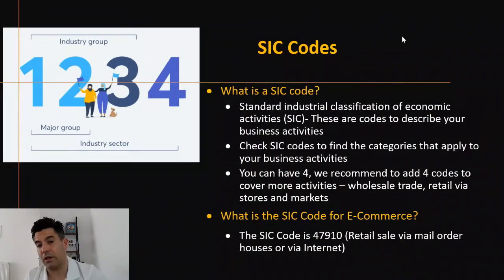Another thing to take into consideration here is SIC codes. The SIC codes are codes that define your company. What business activities you do depends on these codes that you put on when you form your company. The explanation is this: Standard Industrial Classification of economic activities. These are codes to describe your business activity.